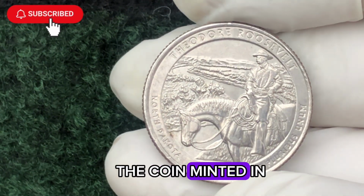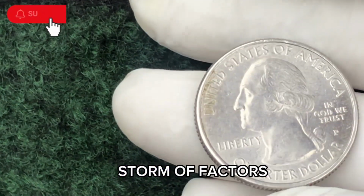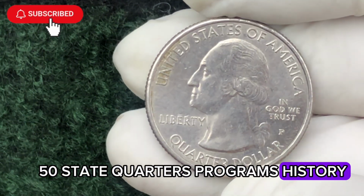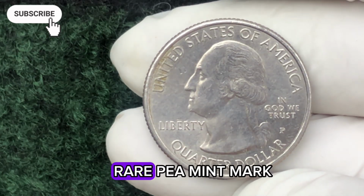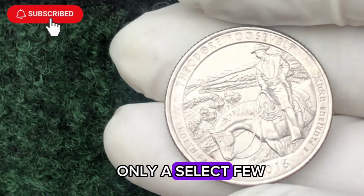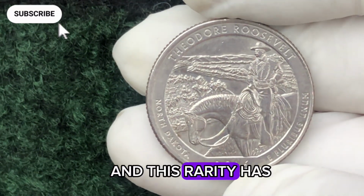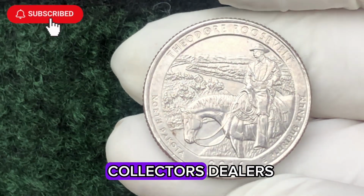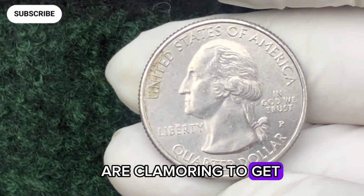The coin, minted in 2016, has gained this extraordinary value due to a perfect storm of factors. Its place in the 50-state quarters program's history, its connection to the beloved Theodore Roosevelt, its minting with the rare P mint mark, and, of course, its impeccable condition. Only a select few coins in perfect condition are known to exist, and this rarity has created a high demand among serious collectors.